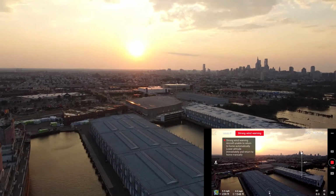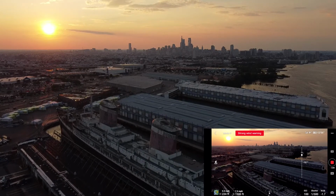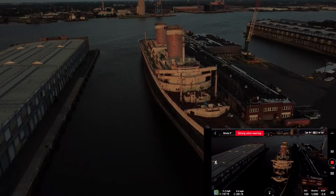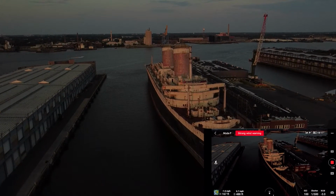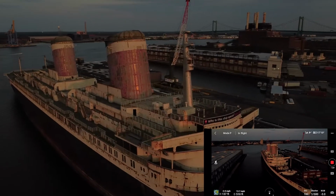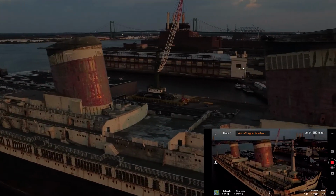Get a shot of the city with the boat. Recording just like this. Beautiful sunset. Sun directly on it. Let's stay here. Go down a little bit. Go down, go down. And do a full speed ahead. Yep, a lot of metal.